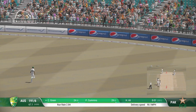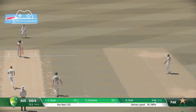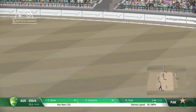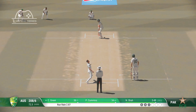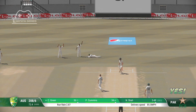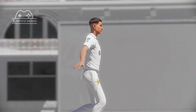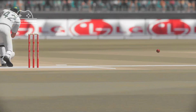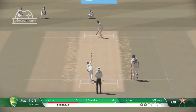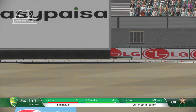Perfect timing. The field. Yes. Perfect technique and placement. Found the gap with ease. Edged it. Big shout. Got nothing on that.